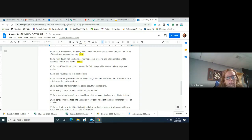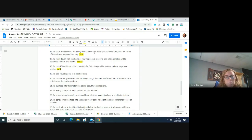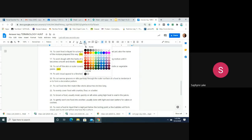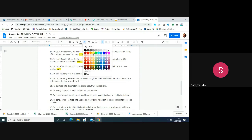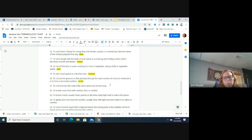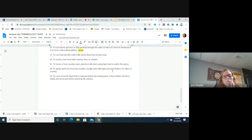Okay, to cut off the skin or outer covering of a fruit or vegetable using a knife or vegetable peeler. Pare. Thank you. To add visual appeal to a finished dish. Garnish. Yep. Number 20. To cut narrow grooves or slits partway through the outer surface of a food to tenderize it or to form a decorative pattern. Score. Awesome. Okay, 21. To cut food into thin matchlike.